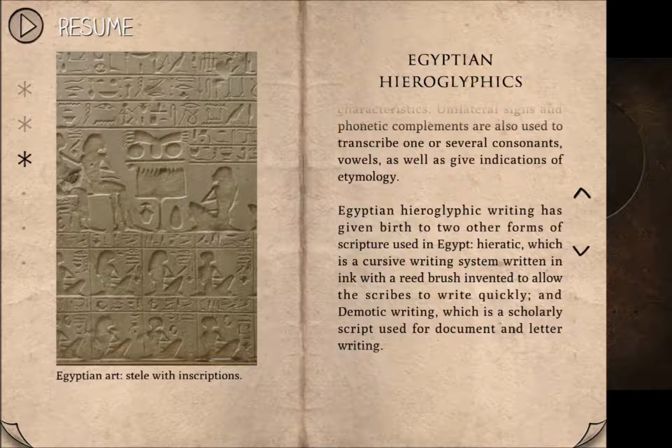Etymology, by the way, is, as far as I know, the science of basically the roots of words, so where they stem from.